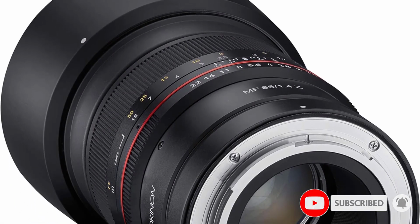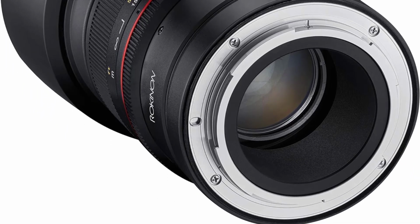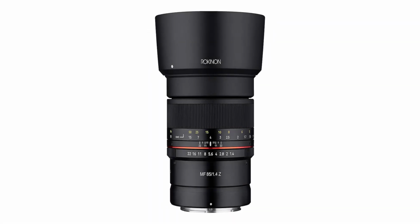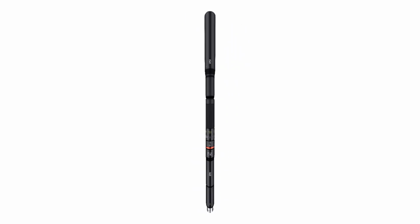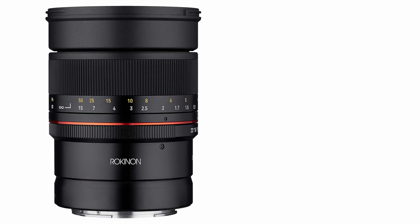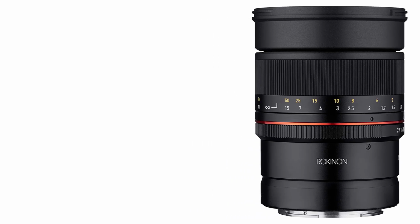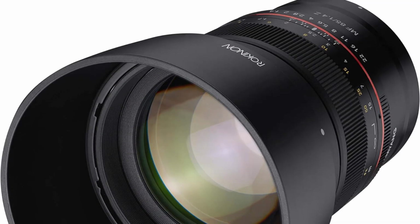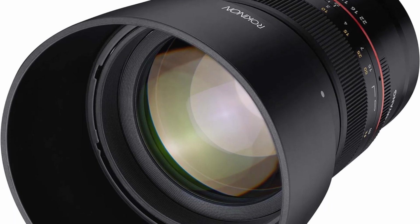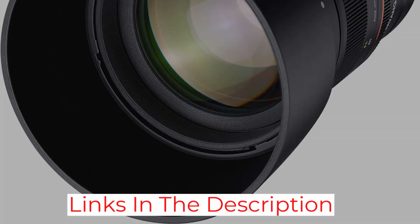With that out of the way, the Rokinon 85mm is an excellent budget choice for portrait photographers willing to put in the work. It offers a fast f/1.4 aperture for good low-light performance. Overall, it provides good sharpness, though you will want to stop it down slightly to get the most out of it. Distortion is minimal, and there's very little vignetting as well. Though it's not fully weatherproof, there is a weather seal at the lens mount to give you a layer of protection should you get caught in the rain.